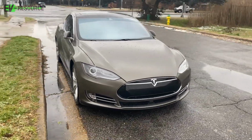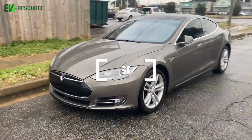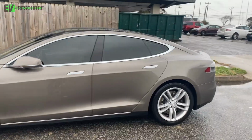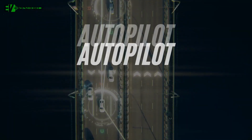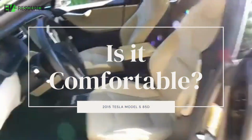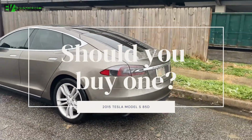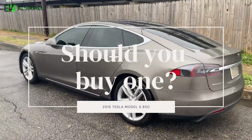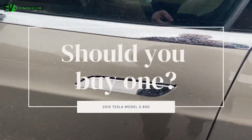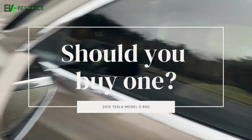I recently took a 2,000-mile road trip in a rented Tesla. This was the longest amount of time I'd ever spent in a Tesla, and as I thought about the trip, I wanted to learn three main things. One, how well does the older Autopilot system work? Two, is the car comfortable for a few days and 2,000 miles? And then three, would I want to buy an older Tesla, specifically the Model S? Or really, another way of putting that is, is a 2015 Model S something that people should buy?